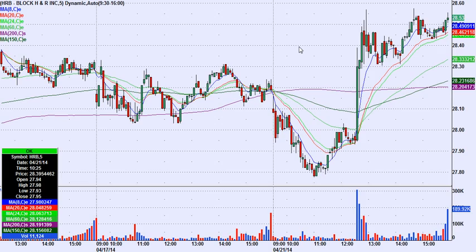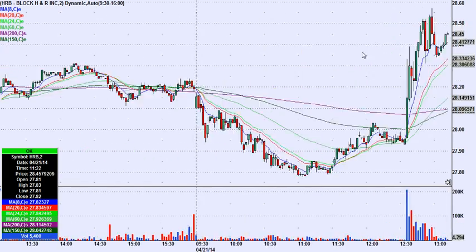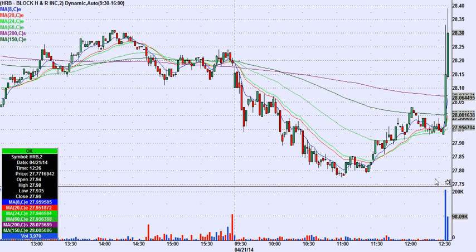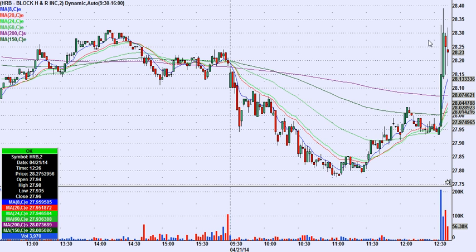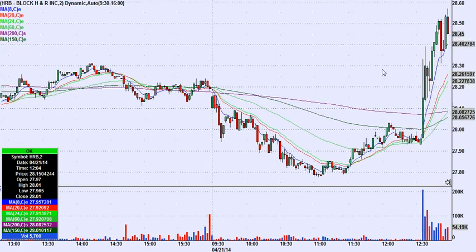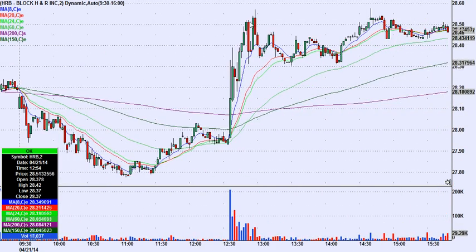HRB is another example of one where we got to see that volume spike there. Let me switch to 2s. Okay, so now you've got a big volume spike, and now you've got a lower high on twos. So the long is over this candle, 28.31, and the stop was 28.14. Now that wasn't huge, but it did get up over 28.50. So there's an example.